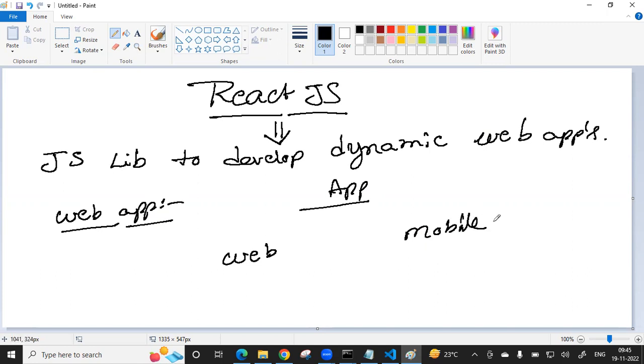Sir, you have the Amazon website, right? The Amazon website is there as well as the Amazon app. The app is nothing but the mobile based application. To develop a web application, we use ReactJS. To develop a mobile application, what do we need to use? React Native. So these are the 2 things.